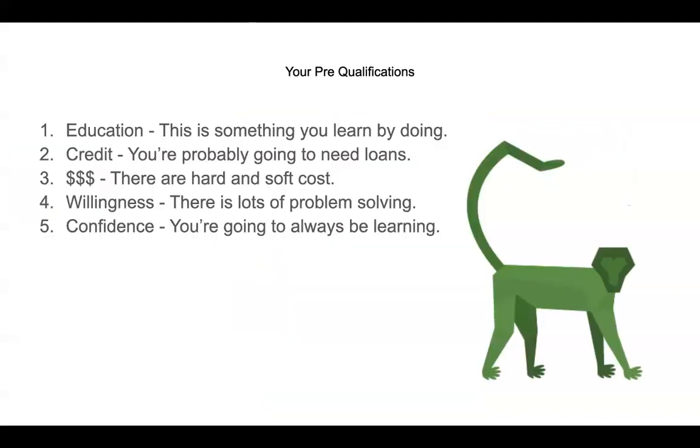So what are your pre-qualifications? I mentioned education, but really, this is something you learn by doing. And I think the more hands-on you are, the better. You're going to need credit, so you're probably going to need to take out loans. Obviously, if you are not prepared, you should not pursue this, because there are a lot of hard and soft costs involved. There's a lot of money and expenses that are going to rack up as you go through this process. So, be prepared for that.